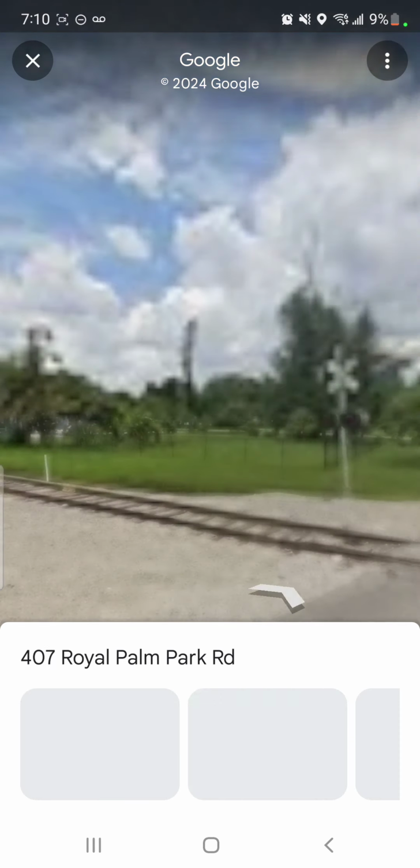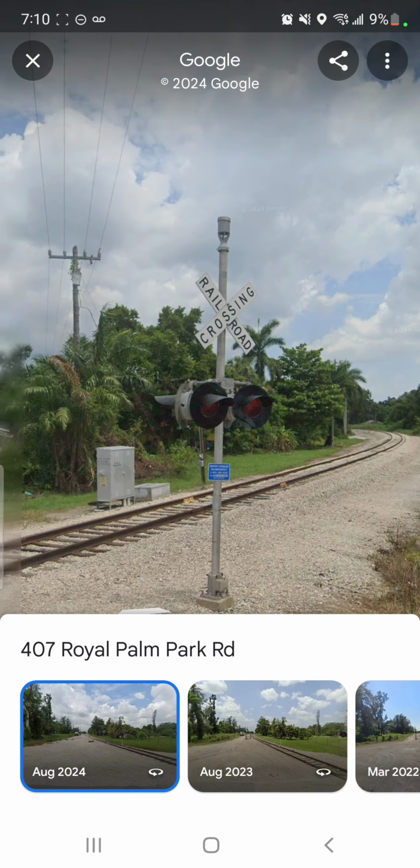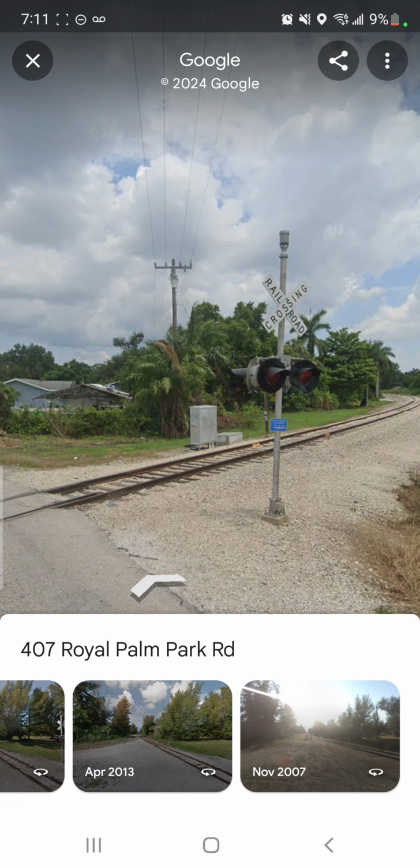But yeah, so that's pretty much the timeline of their mechanical bells. Their signals, their crossbucks, and their masts themselves have been the same. So it's only the mechanical bells that are different for this topic.